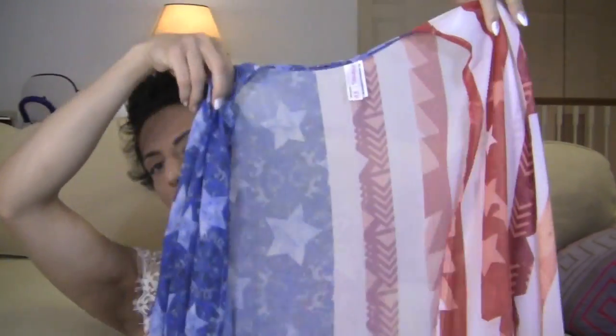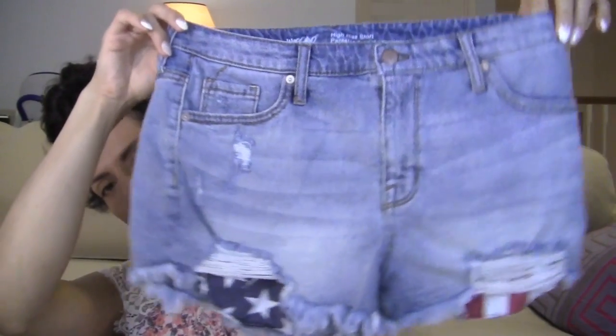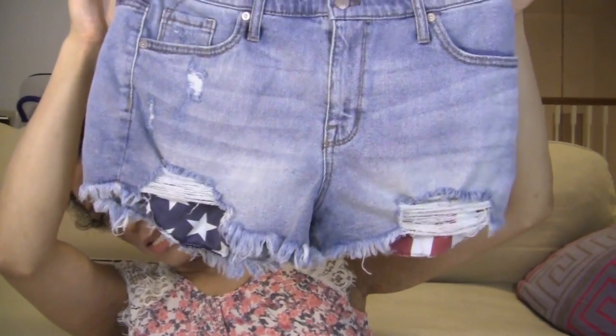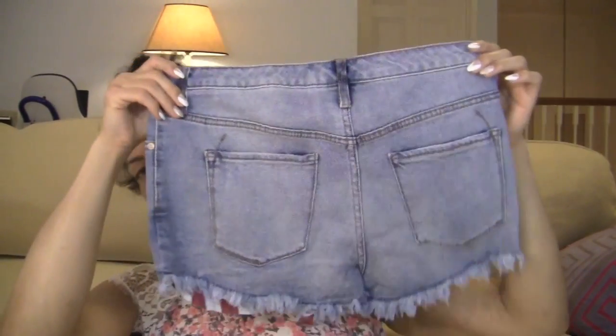And then 4th of July inspired, this poncho. I hauled this in my summer Target haul. And I wore this on the 4th of July. It is just a beautiful spring-summer poncho. Medium to large. Beautiful. And these shorts are also from Target. I hauled this in my summer haul as well. Size 12, Merona high-rise shorts with the American flag detail on the pockets. Beautiful shorts. And they make me look so skinny.